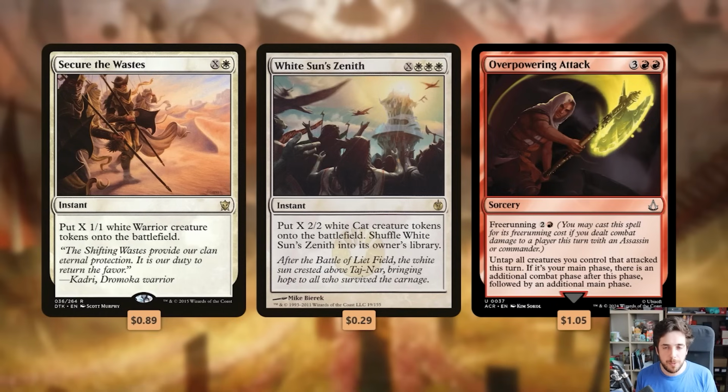We want to swing in with Arabella. That's our main win condition. So if we manage to hit people with Arabella and then Overpowering Attack, just 3 more mana, we take an extra combat. That's another round of Arabella damage, and also swinging with our other creatures as well. And that's usually going to be enough to close out the game.